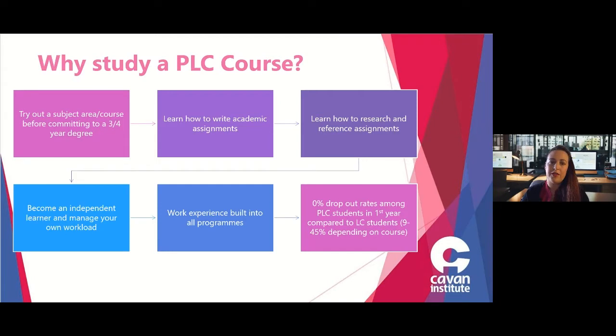So we're different from school. While you are timetabled anywhere between 9 to 4, Monday to Friday, you will have breaks in your timetable. You'll have days when you're not necessarily on site. And I suppose from being here in Cavan and working with your tutors, you'll learn how to manage that. What do you do if you've 2 hours off in the afternoon? Do you go home, or do you go to the library and start on an assignment? So you learn a lot of those tips and techniques of how to manage your own workload, which will help you become an independent learner.